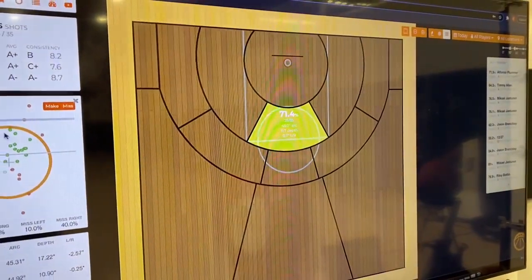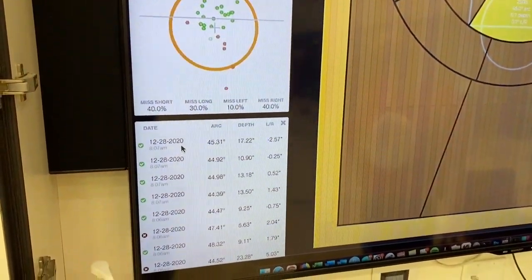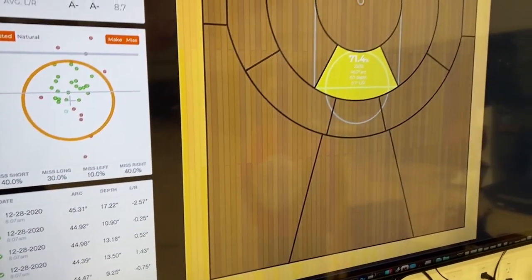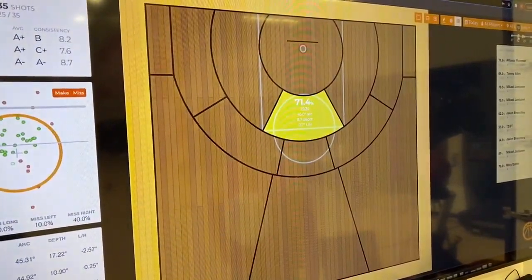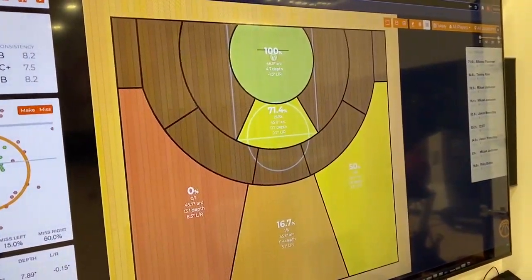So if we wanted to come in, and again, we can filter all of these down here, filter by arc, depth, left, right, and then pull up all those different videos. So it's a pretty useful tool for us to break down everything with our guys. Absolutely. So not bad, guys. No one can criticize my shooting anymore, ever, because I know that's what all of you are doing normally.